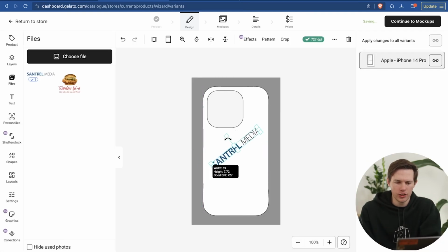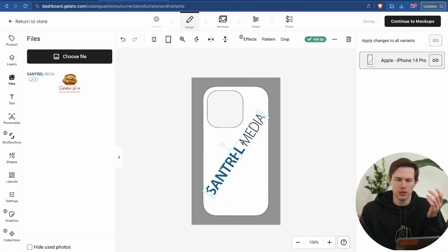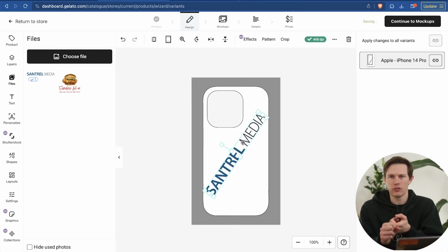I'm going to change it to an angle somewhere right around there. We can expand this a bit and kind of stretch it out. So maybe I'm a weirdo and that's just what I want on the back of my phone. And so stuff like this could be great. One, if you're selling print on demand and you're just trying to create a new brand, you want to make something funny or interesting or captivating on here, that makes a lot of sense.